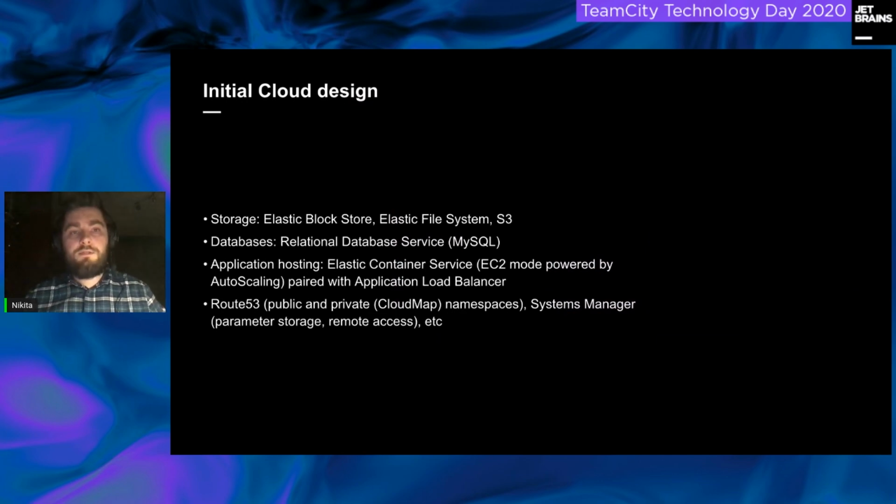As mentioned previously, TeamCity Cloud already had a concept and a base architecture, so teamcity.jetbrains.com was a predecessor to this. So in the beginning, we already knew what we should focus on. So we already had a vision of what services in Amazon we could start to use. So this is Elastic Block Store to provide volumes to virtual machines, Elastic File System to provide storage between different containers, for example, and S3 for artifact storage.